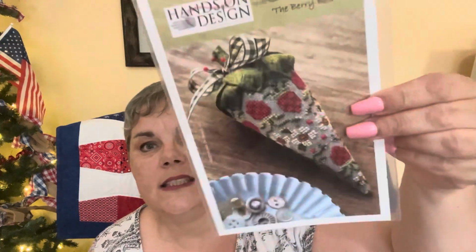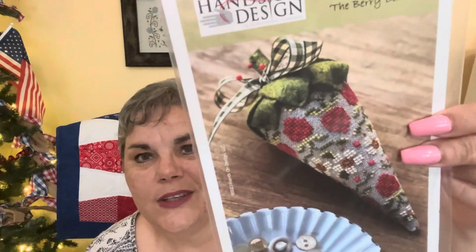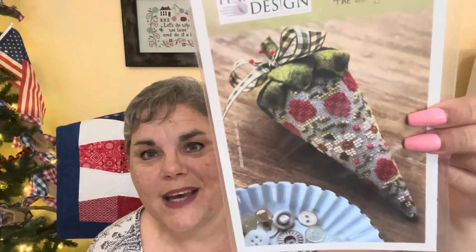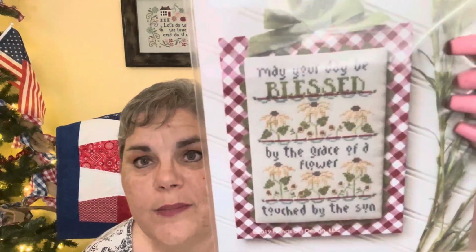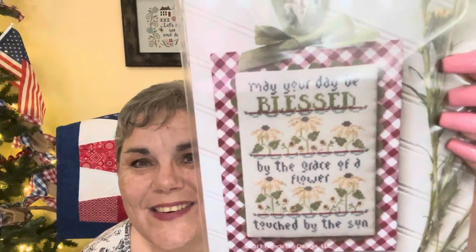And then I got her Berry Basket, a new series she came out with, and this one's strawberry. It's her first one in the series. I think it's so cute. I can't wait to see what other strawberries she comes out with. And then this one, I thought I had it and I didn't, so I went ahead and got it. It's called Grace of a Flower. When I went to her class, she had it there, and I didn't buy it because I assumed I already had it, but I assumed wrong. So I went ahead and got it while I was buying her other patterns.